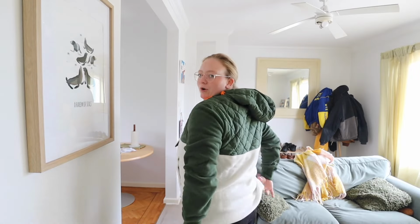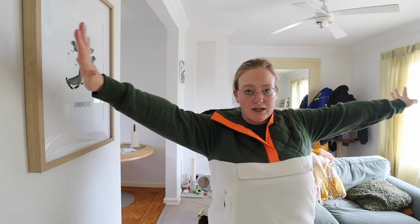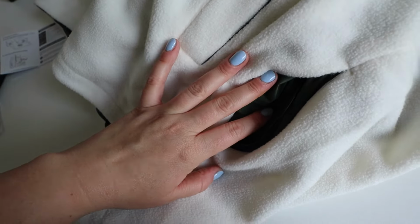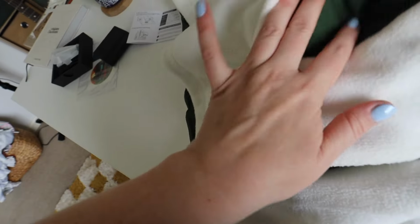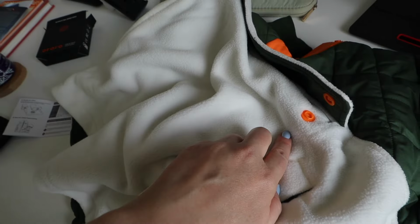So let me take this off just so I can figure out how to put it on. So cozy, such a good layer. Luna is literally looking at me like I'm crazy. Okay, so we've migrated to the office. Cool, she's supervising. So it's the little zip pocket for the battery, which honestly is so convenient because this is quite hidden and it still has all of the normal pockets that a coat or a jacket would have, like the two side pockets, and then this one has this full pocket as well.